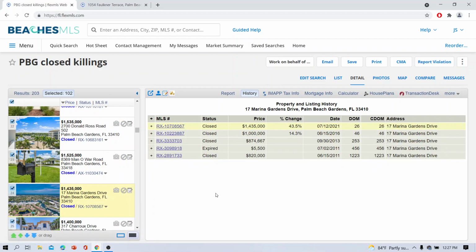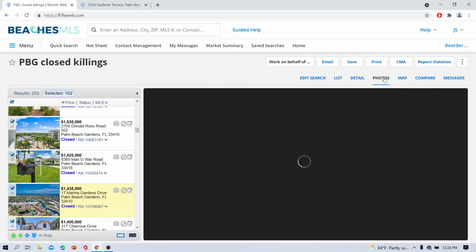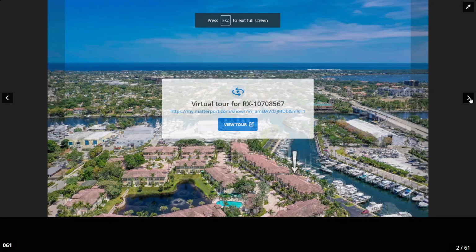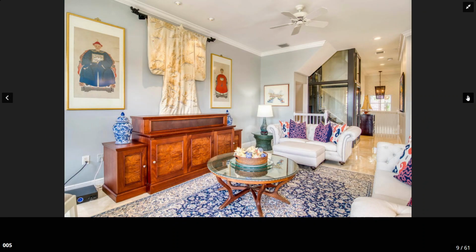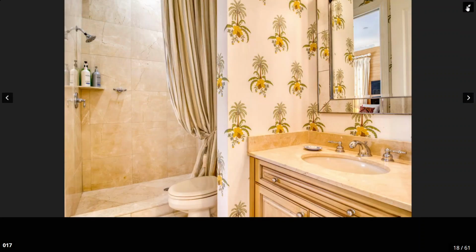Marina Gardens Drive, $1.4 million. So they closed at $1 million in 2016. 5 years later, $1.4 million. So they made a clean $400,000, and they got to live in an awesome home. So, you got to know when to buy. And every time you make a home purchase, it's changing your financial status, like how much money you're going to have to retire on, because you made the right decisions buying and selling at the right time, right? It's very important. I always tell my buyers that.